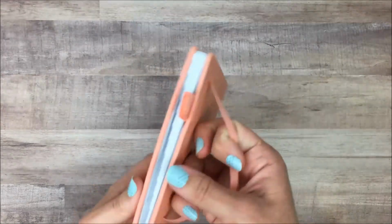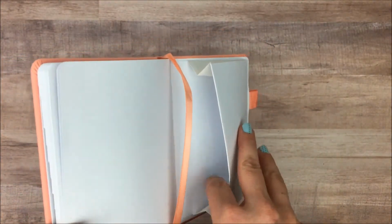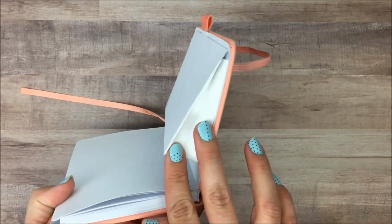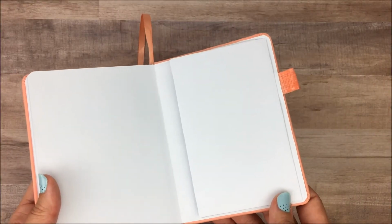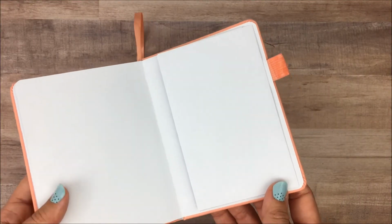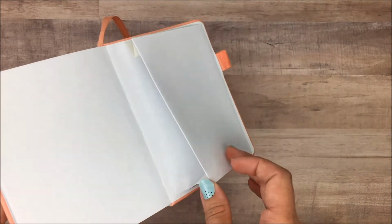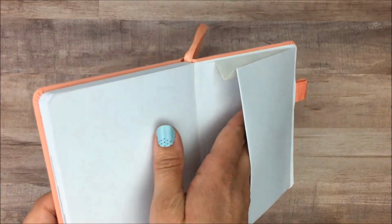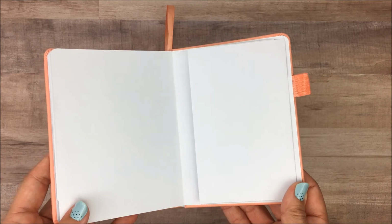Another thing that this one also has is the pocket in the back. This is common in most of their planners too. It does have more of a ribbon-like material on this edge, so that it is more sturdy and durable. I mean, it's pretty thick. I don't know about you, but I will write down passwords and random information on little post-it notes. And so if I don't have a chance to write them down in the book right away, at least I can stick them in here, and then I can be able to find them again later when I'm looking for them.